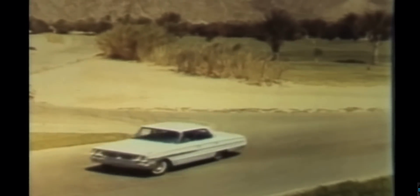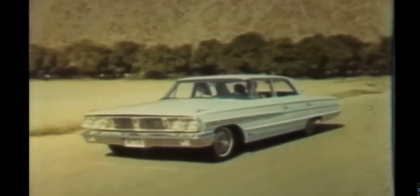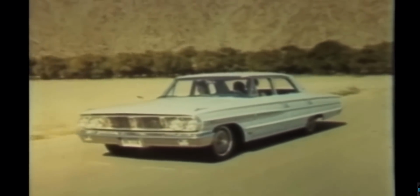Another new styled Ford for '64, the Galaxie 500 4-door sedan, with the third of three distinctive new rooflines for Fords this year. A clean new approach to the most copied roof styling in the industry. The new roofline design of the sedan gives you more headroom this year. And all the '64 Fords are measurably stronger, smoother, and steadier than anything else in their field.